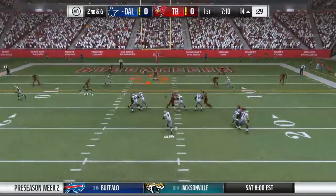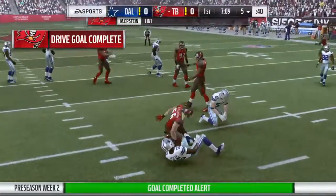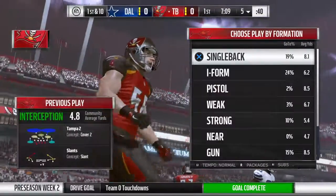On 2nd down, here's Wilson. He rifles one that's intercepted. A great read, and it's picked off. And a big turnover there as his guys will get the football back.